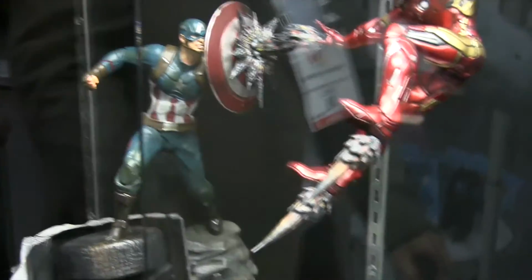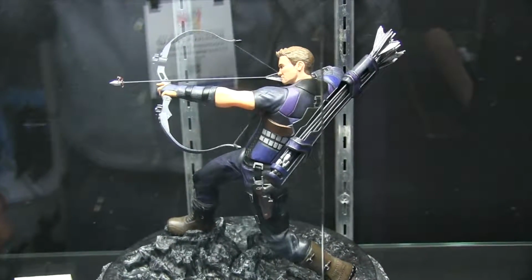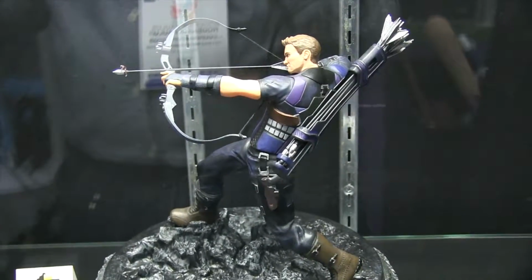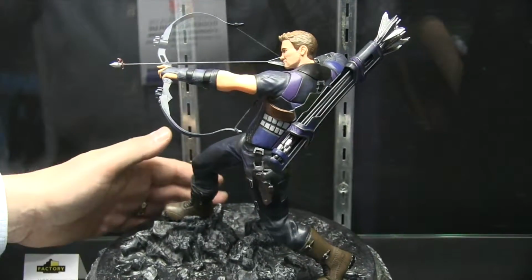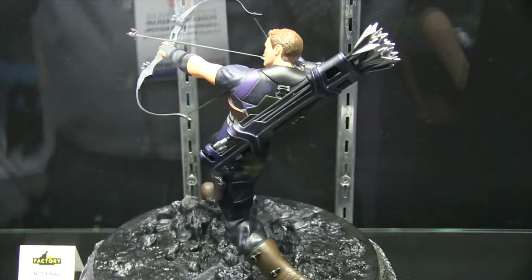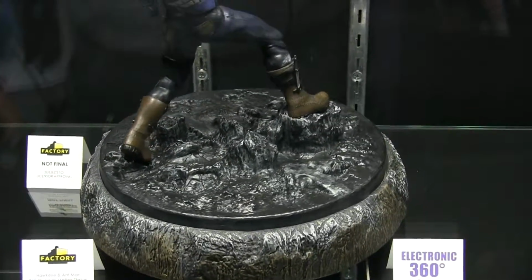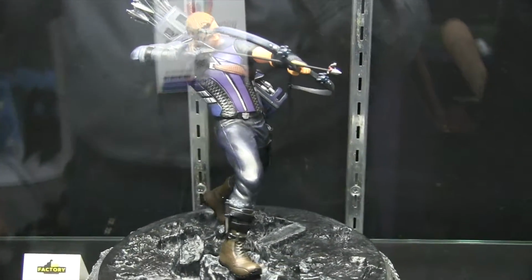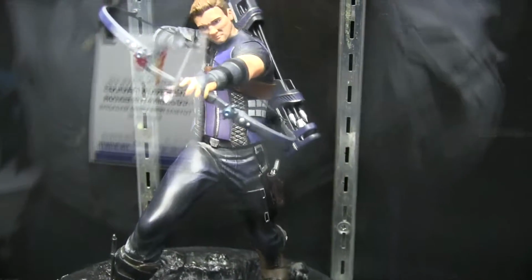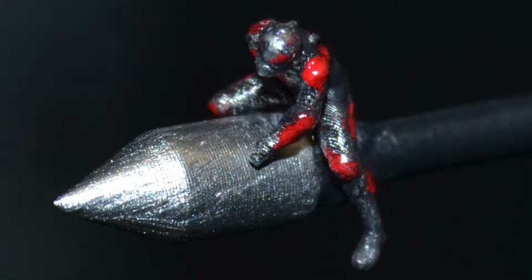And then next to him is Hawkeye, and Hawkeye is going to be a new feature for us where we're taking the motion statues to another level, where we're actually adding some electronic motion, and I'll just turn it on here. And he actually rotates on his own electronic battery-operated turntable, so you can see him in all his glory. And I don't know if you can pick it up on the camera there, but it isn't just Hawkeye. There really is a little Ant-Man right there on the end of the arrow. Not much bigger than a grain of rice, but he is there.